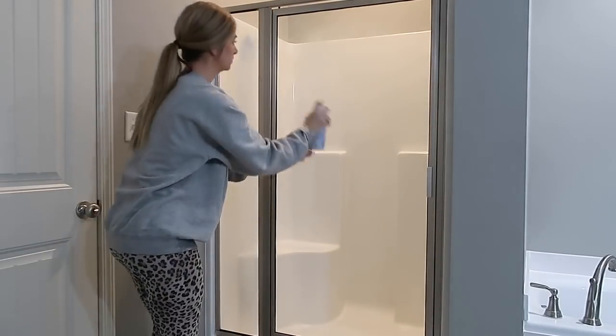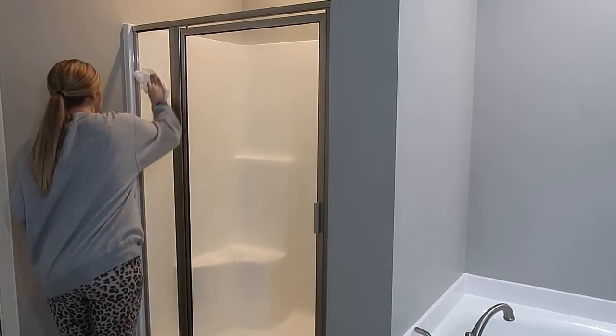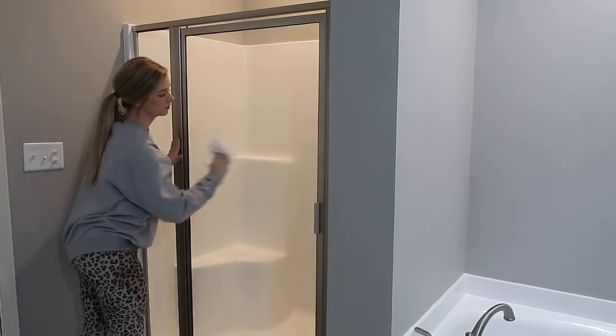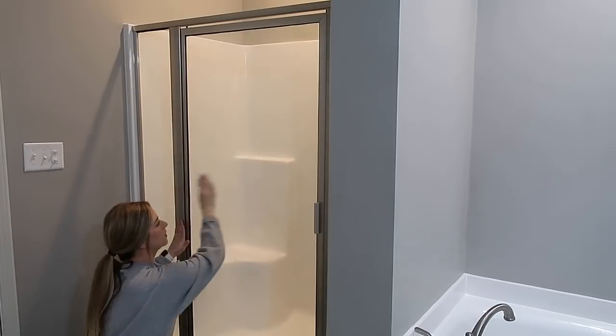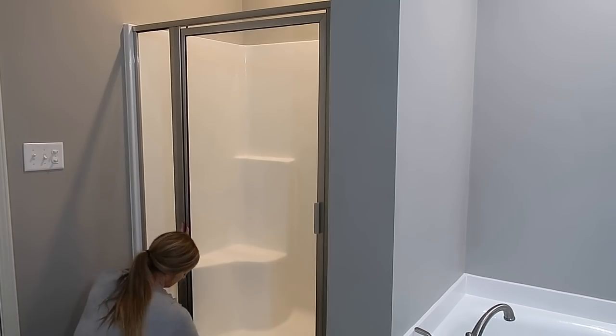I don't think this is a thing, but I really wish it was. Something to spray on these windows so that when hard water comes, it doesn't build up to where you can't see through these windows. But the best part of cleaning out the shower is always using some Sprayway and getting these glass windows shined up so that you can see through them again.